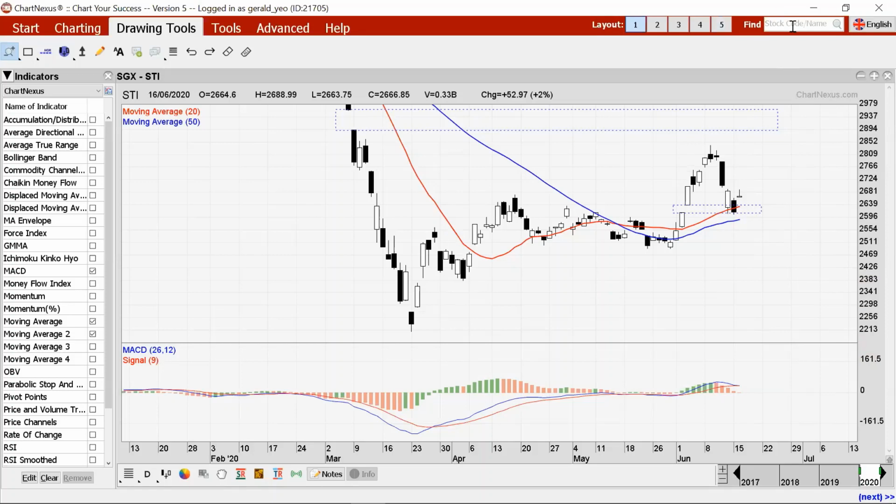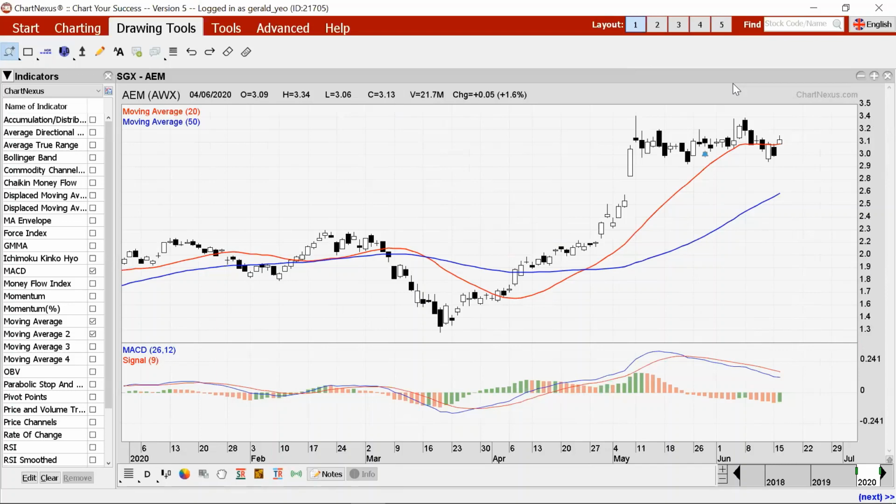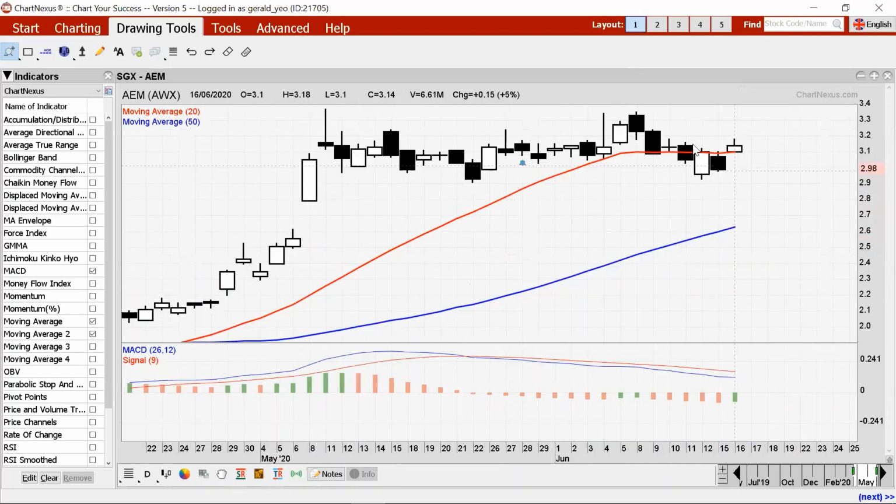Okay, first one is AEM. All right, so this is AEM. Yeah, so it's uptrend at support. So we are definitely at the 20 and 50 MA testing a support now. So we are back to the 4 red and 1 green. So you can see today, this is today, and there's a green. And this green, before that it was at least 4 red. So that is the signal we are looking at.